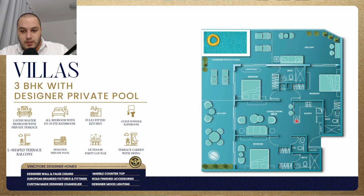Outside of it, opposite the kitchen, but across this wall, we have a guest toilet here as well. And from each side here, on the other side of the living room, we have two other bedrooms, which are both again coming with their full ensuite bathroom. We have an L-shaped balcony because these units are in the corner.